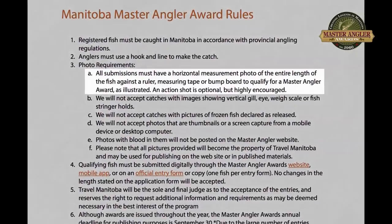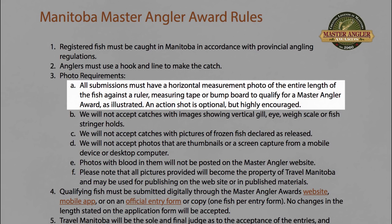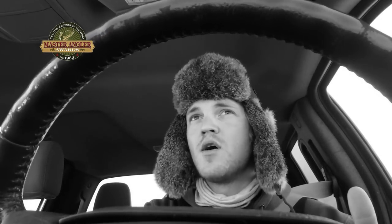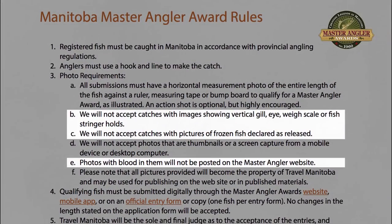to the program. Part of stewarding this flagship program involves continuously updating the rules. And new for this year, all submissions must include a measurement photo of your catch, which has heightened the legitimacy of the program greatly. Also written into the rules is that all photos included in submissions must depict healthy, releasable fish. That means no vertical holds, no blood, no frozen fins, no frozen eyes. The idea is to keep growing the sustainability of the program and encourage releasing trophy fish whenever possible.